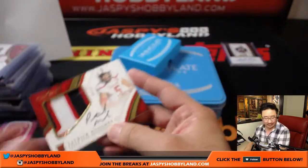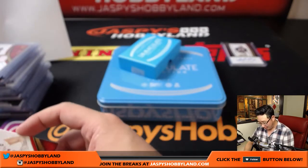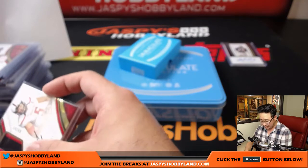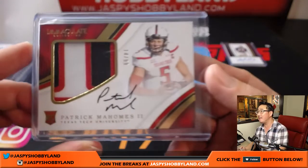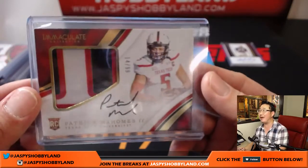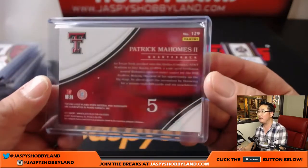Oh God, I was worried that Ziggy was going to go hitless. 14 out of 99, Patrick Mahomes the second, the possible future quarterback of the Kansas City Chiefs. There you go, Ziggy. I know it's not a lot, but it's at least one. Every number hit in this break, folks.